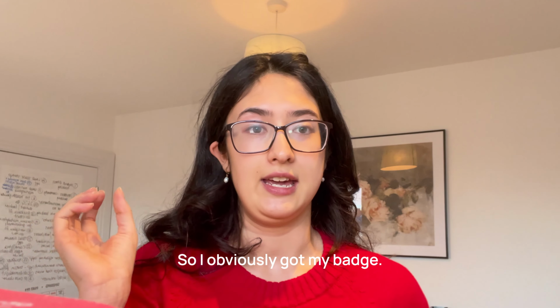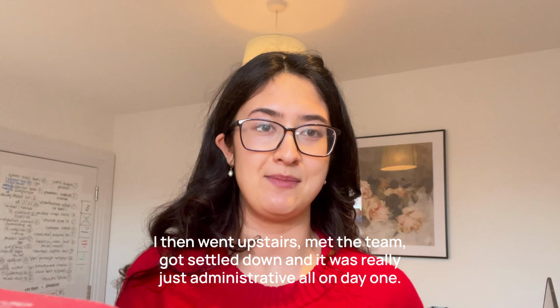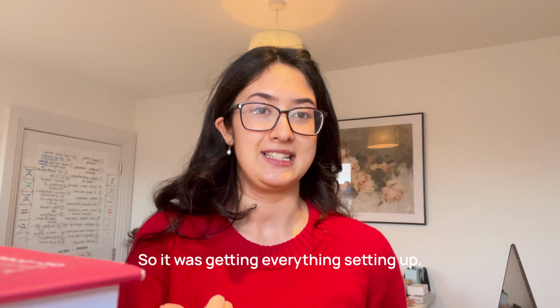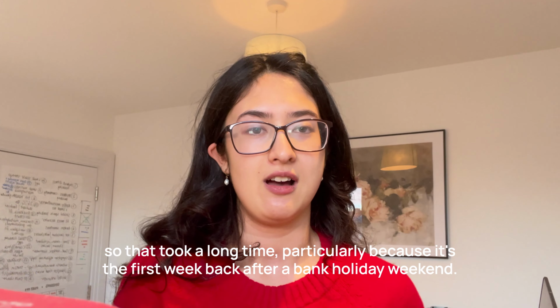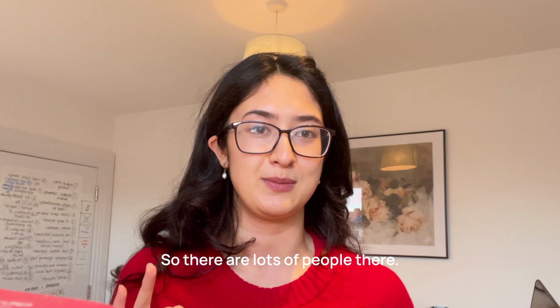So I got my badge. I then went upstairs, met the team, got settled down, and it was really just administrative all on day 1. So it was getting everything set up. I had to go to IT, which at some point you will end up having to go to. That took a long time, particularly because it's the first week back after a bank holiday weekend, so there are lots of people there.